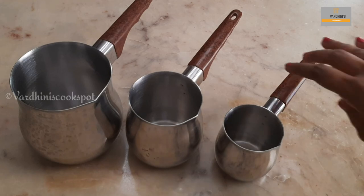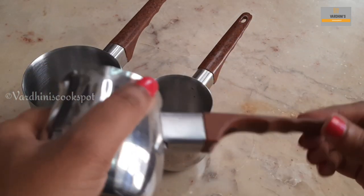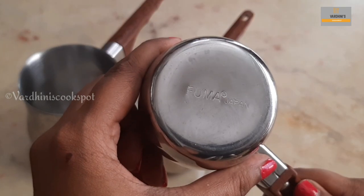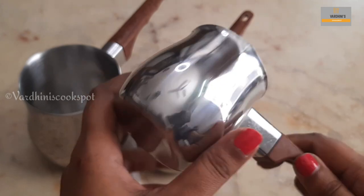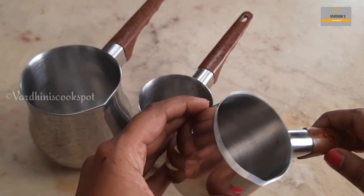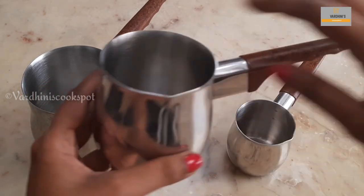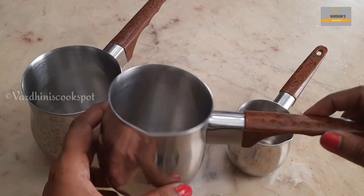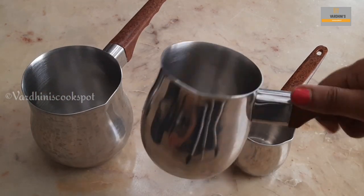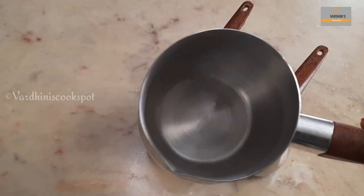Let's see this set of 3 saucepans. This is made of stainless steel and has a plastic handle. This is also Fuma brand. We got a matte finish inside and the outside is quite shiny. This comes in 3 sizes and I like the smallest one most. Normally I use the biggest one if I want to boil milk or reheat coffee or tea.